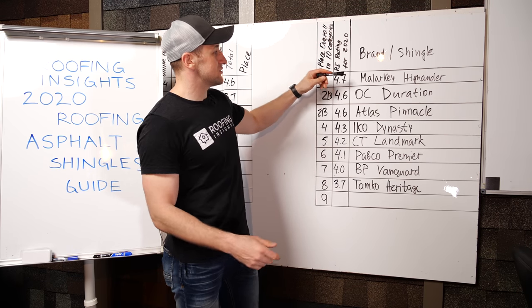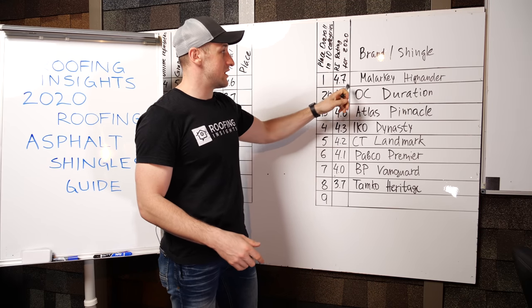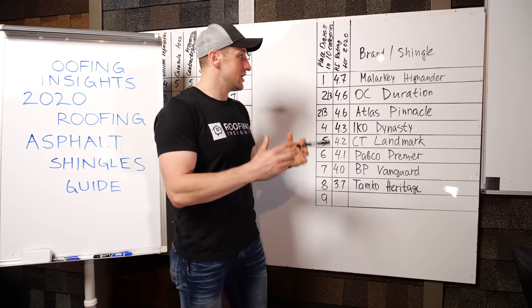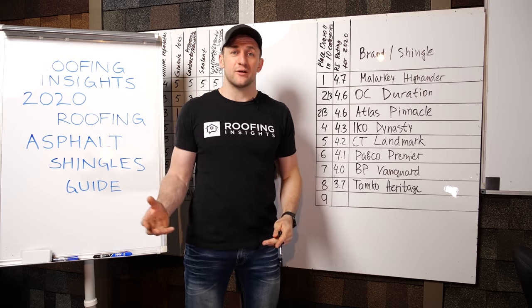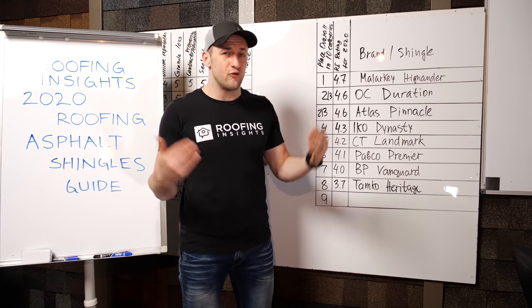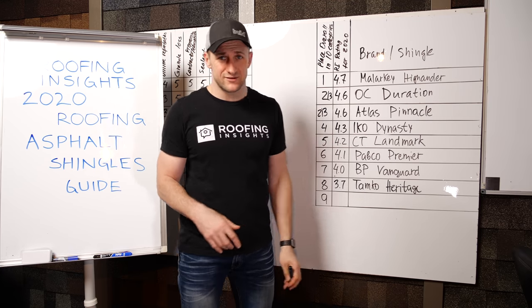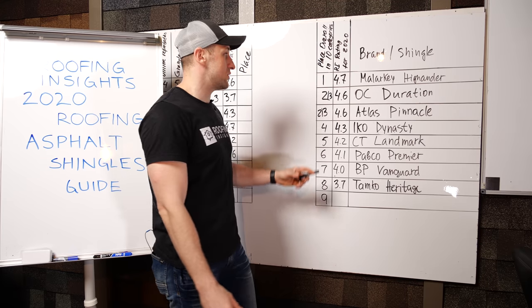So the highest rated shingle in our chart today for 2020 is Malarkey Highlander. Absolutely amazing shingle. Performed really well in most categories, didn't have big holes, didn't have big issues. Obviously a few 4 points, but overall didn't get threes, twos, nones. 4.7 stars, the highest score for 2020.